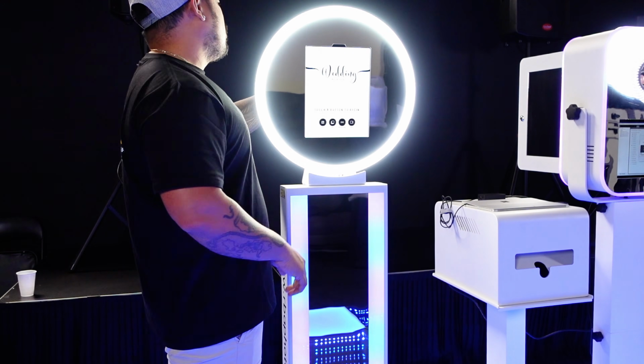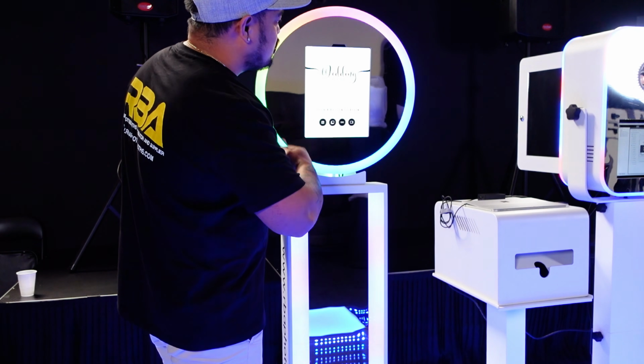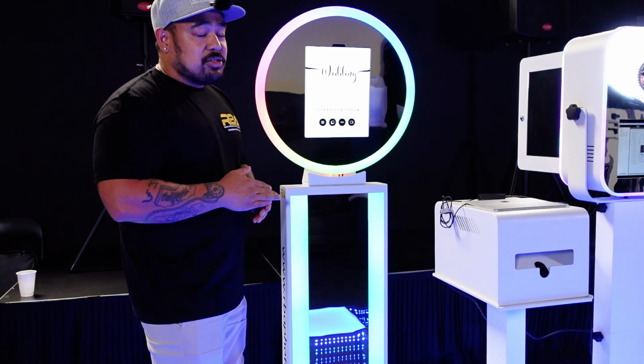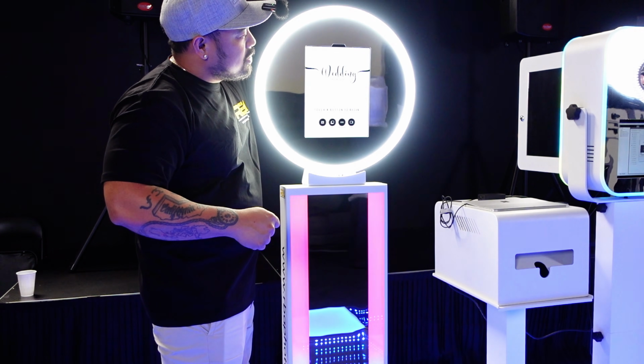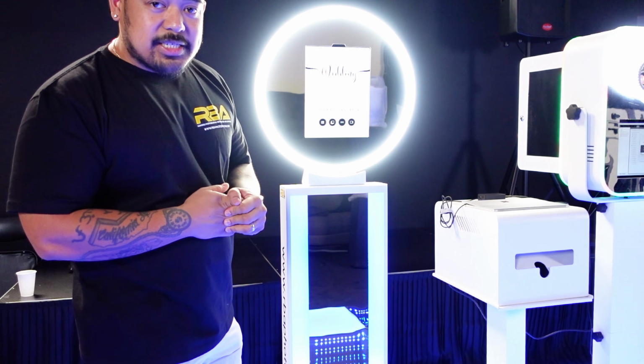So you have the RGB LED lights that you can control with a remote and choose for different colors and different variations of the patterns that are already pre-installed into the LED fixture. But if you need some help with some lighting, we have that installed as well. So I'm gonna go ahead and take a photo and show you guys how that looks.